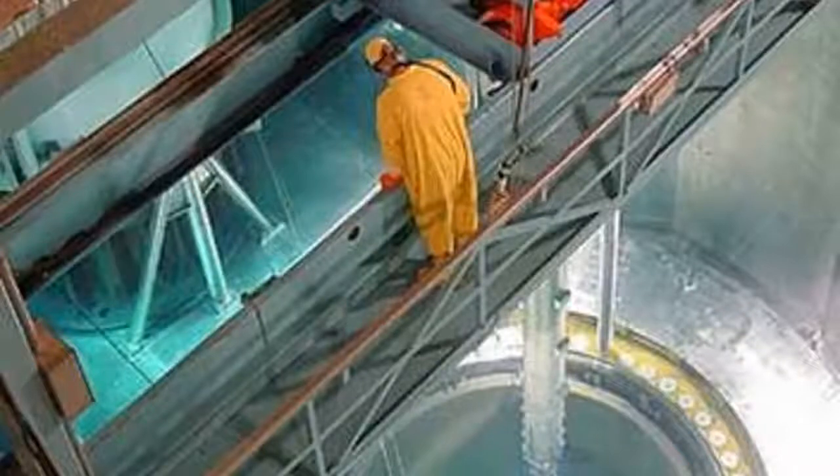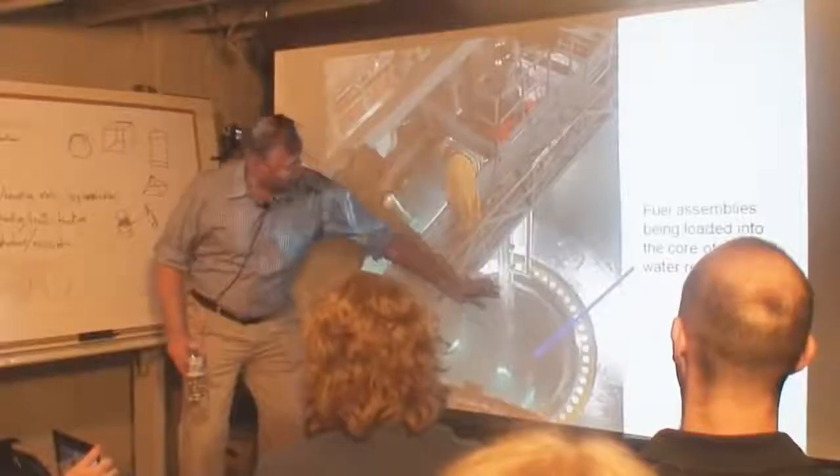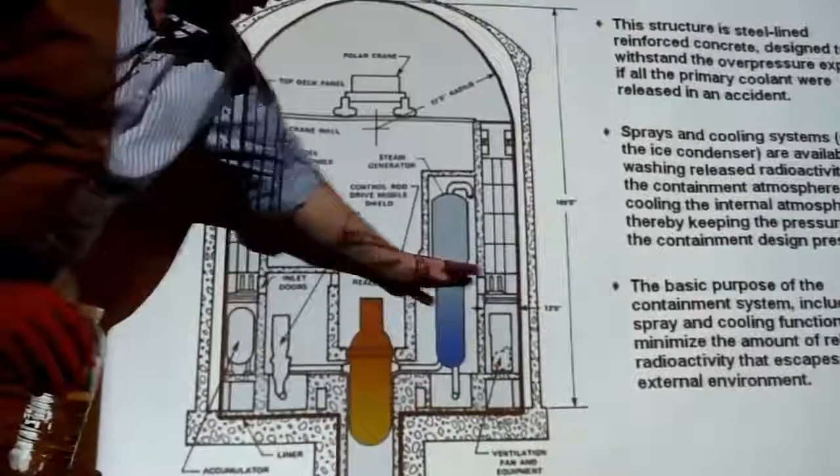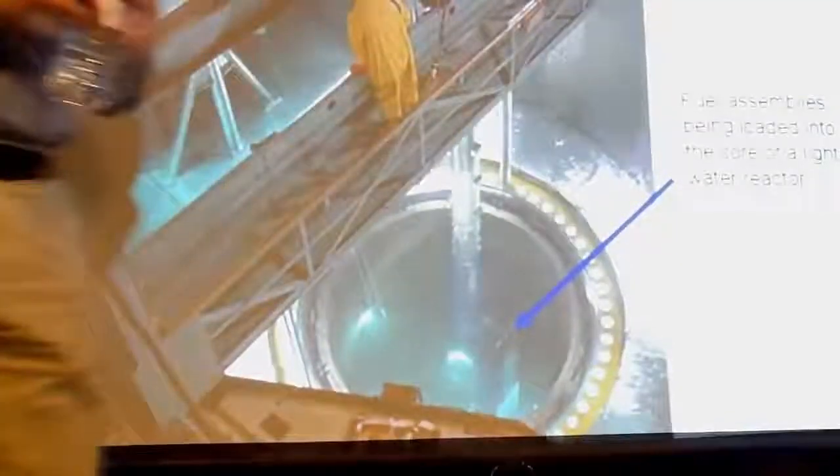Here's the reactor. It's got its lid off, and then they'll fill the whole thing up to a level with water. So they make the whole thing into like a swimming pool. Fill this whole thing up with water, because the water is radiation shielding. And they take the fuel assemblies out and put them in the spent fuel pool.